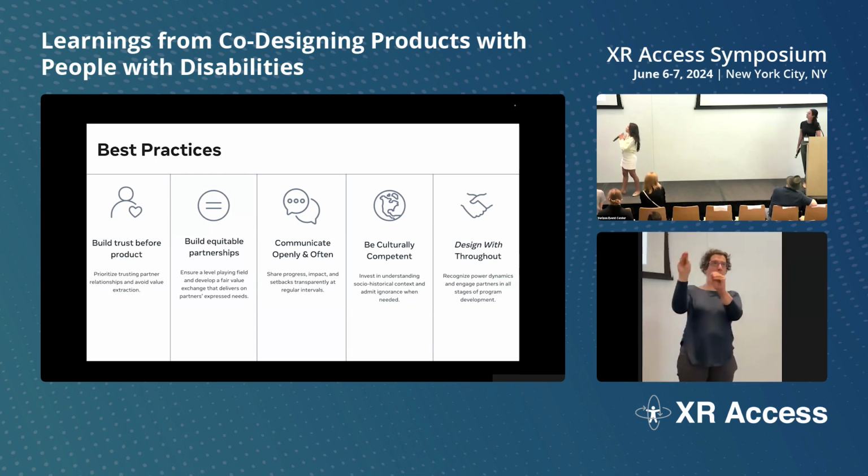The fourth best practice that we've gathered is really being culturally competent. So investing a lot of time in understanding the socio-historical context of the communities we're inviting. We will often do trainings with product teams and with internal folks beforehand to ensure that we are showing up in ways that are conscious and thoughtful, as well as admitting ignorance when we don't know something.